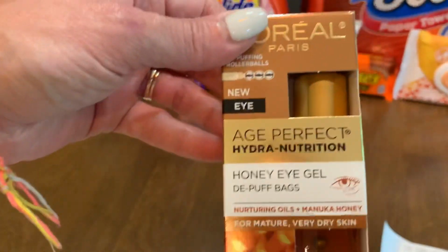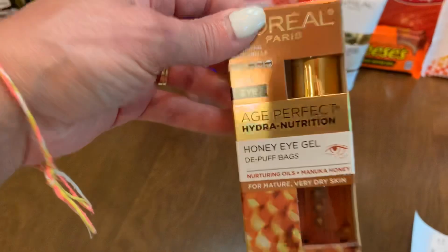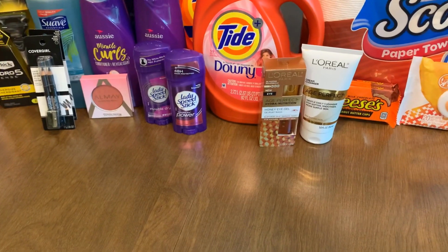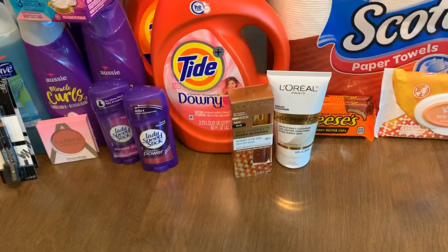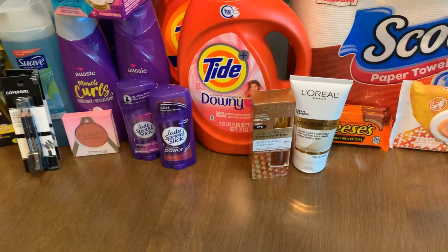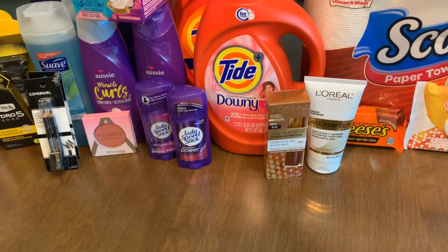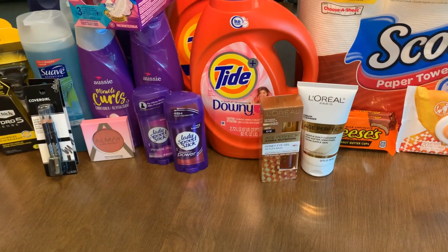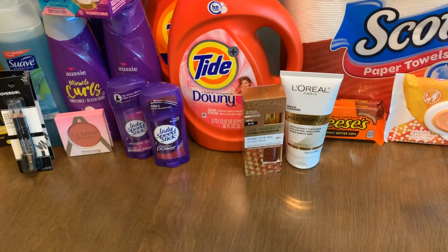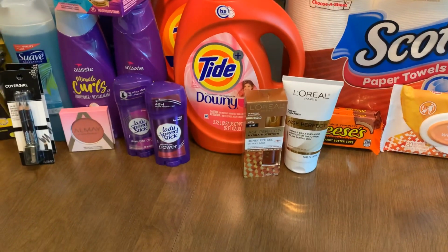And I was kind of excited about this one. I suffer from under eye bags, so I'm excited to try this one. And I picked up the cleanser. I had a $6 off any Age Perfect CRT that attached to that one. And then I had a $6 off when you spend $25 on L'Oreal Facial Care. So that ended up costing $17.78, but I got a $10 extra buck back. So final cost of $7.78 or $3.89 each. But because I spent $30, I'm gonna earn $3 back in Beauty Buck Rewards. So really, truly, it only cost $4.78 for both of those products.